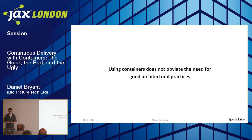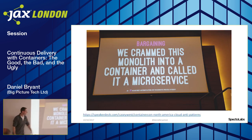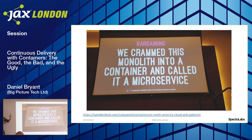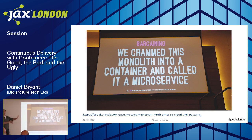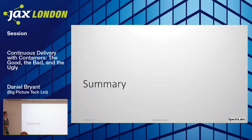Fantastic read, really good. Final thing to walk away from: containers change the deployment mechanism and so forth, but they do not obviate the need for good architectural practices. I see this a little bit. This is Casey West's slide, and I've copied it because it says it all perfectly. It's not my work, this is Casey's. I've seen people chuck an API on top, chuck an application into a container. Please don't. Think about the bigger picture.